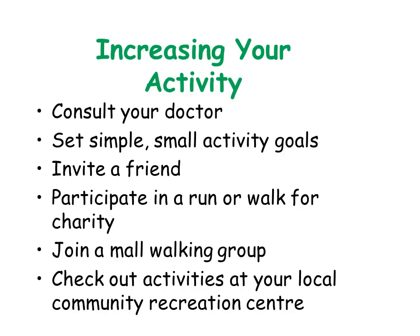So how can you go about increasing your activity? First, consult your doctor about what exercises are right for you. Set simple, attainable, small activity goals. Invite a friend. Participate in a run or walk for charity. Join a small walking group. Check out activities at your local recreation center. This is the end of the nutrition and exercise section. The next item on the roadmap will be managing your medications.